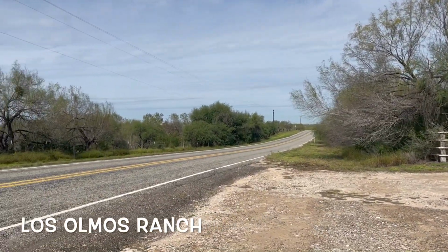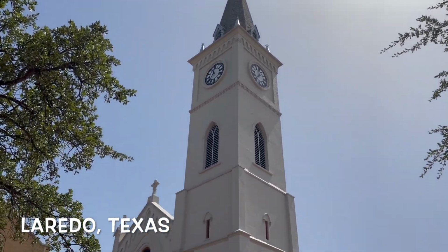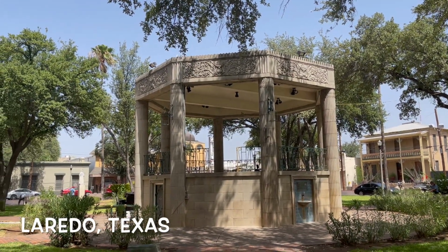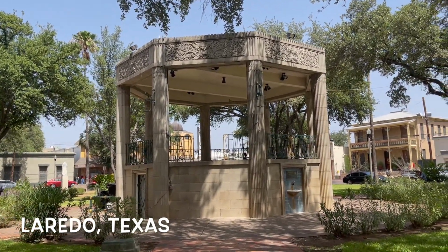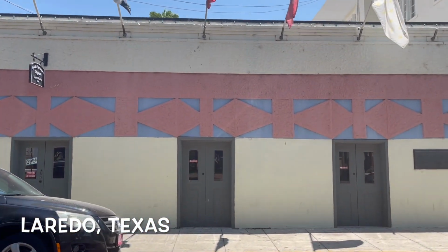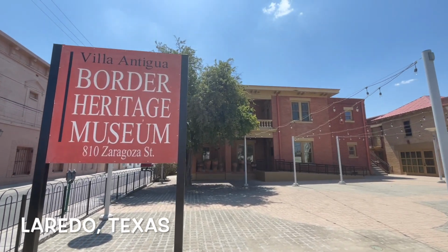You can usually start in the South Texas region. One good place to start is Laredo. The road would pass through there. You would have to pass by San Agustin Cathedral and make your way to San Antonio. That's where all the roads would go to. And we have several museums that showcase that history if you're ever in Laredo.